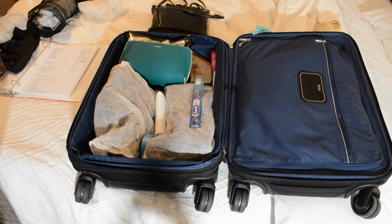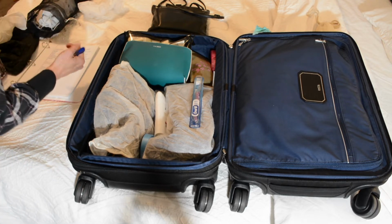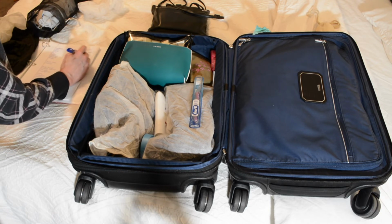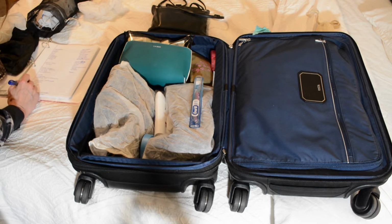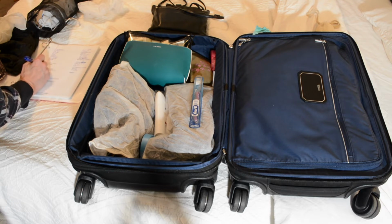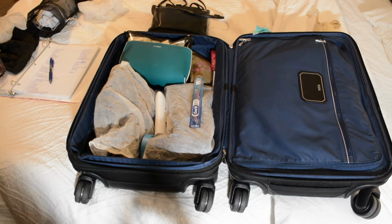Make sure that you've checked everything off of your list. And if there's any extra thing that you need to put in there on the same day, write that down on a list itself. That way you remember to put those things in there. It's very easy to forget stuff as you're rushing around and rushing out the door.